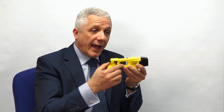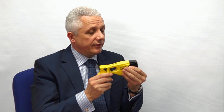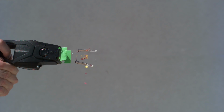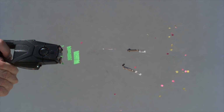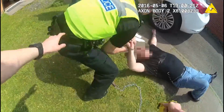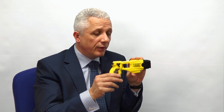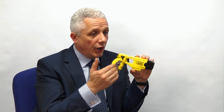When we do activate the trigger and fire the device, we have a cartridge on the end. Within the cartridge there are 2 barbed probes. Those 2 barbed probes will leave the end of the cartridge and propel themselves towards the intended target. The barbed probes will attach themselves to the person. They don't have to be in the person's skin. They can actually attach themselves to the clothing.